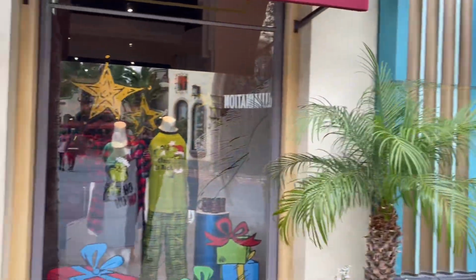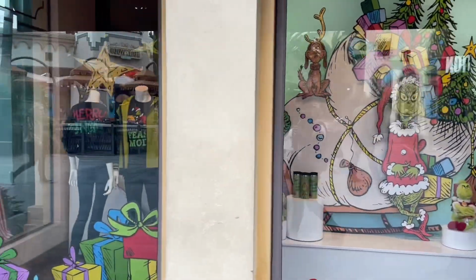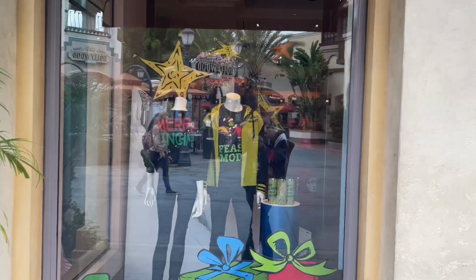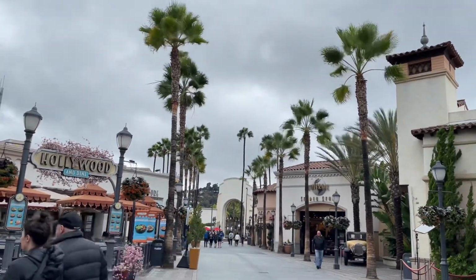Also, check this out. They finally swapped out the Halloween decorations for Christmas decorations outside of the Universal store. I like that. The winds are insane right now.